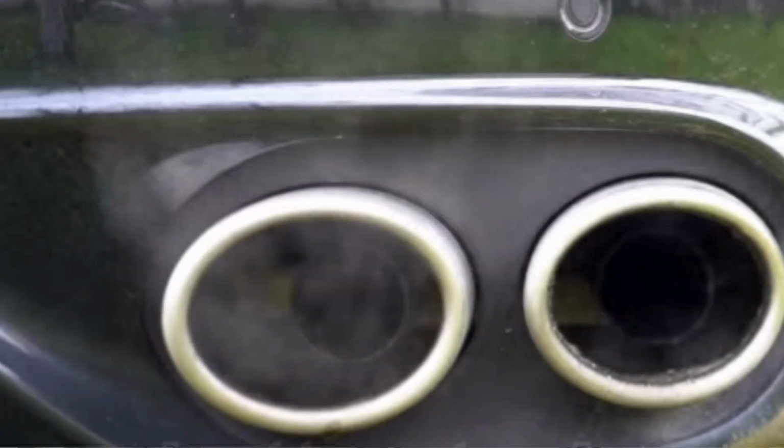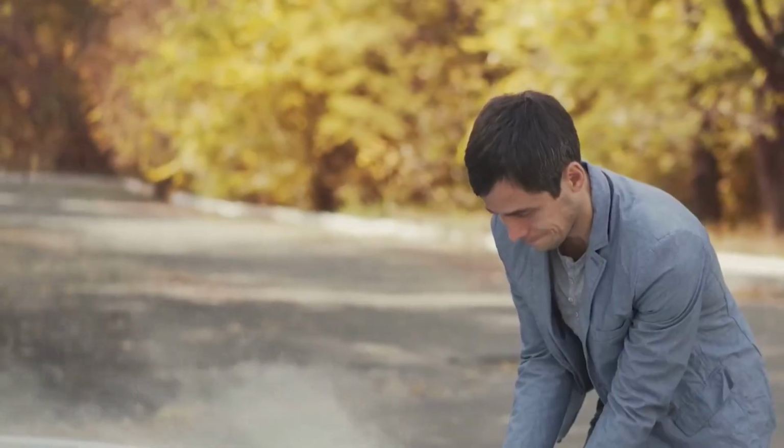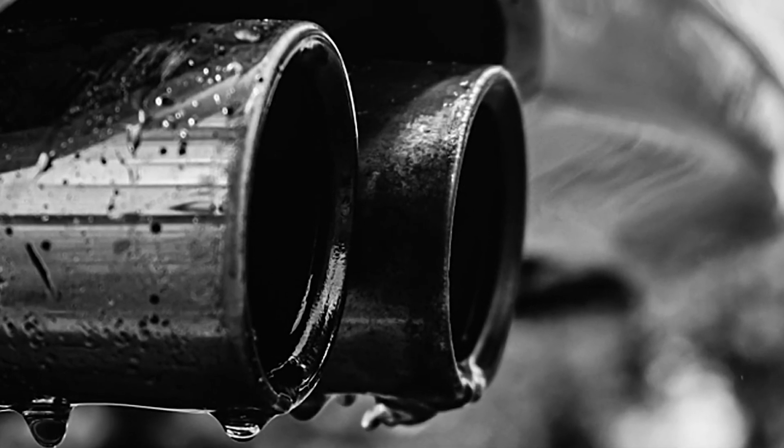To separate the two, start with a time check. Thin, wispy vapor from condensation should vanish within a few minutes of startup. If you can still see dense white exhaust after the car has fully warmed up, it's not just morning steam. Next, step behind the car and carefully smell at a safe distance. Coolant smoke will have a distinctive sweet scent, whereas water vapor has little to no smell.